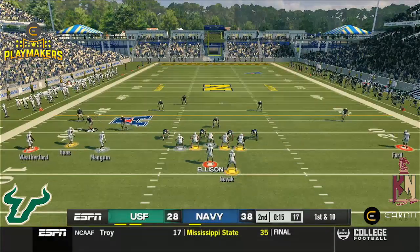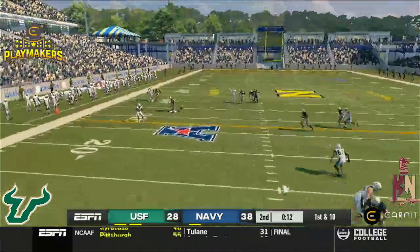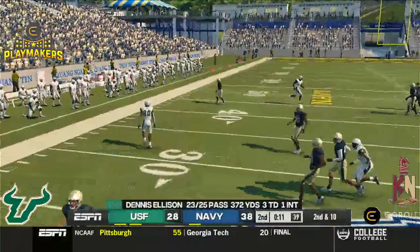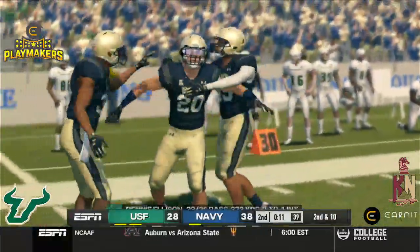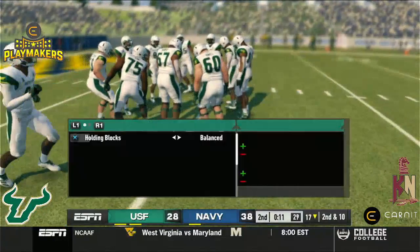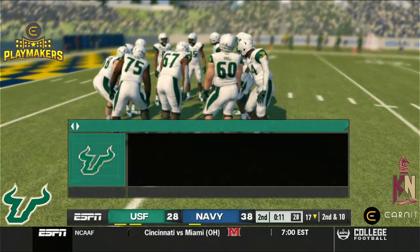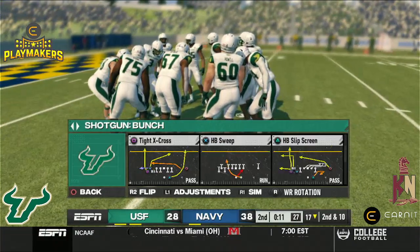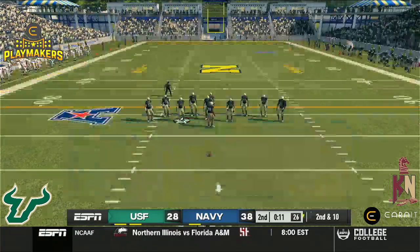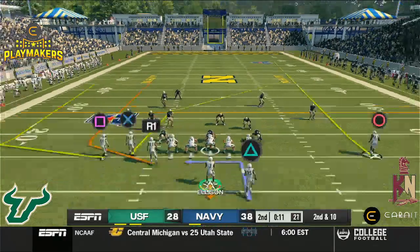The first rule on offense is to take care of the football. These guys need to remember that on this drive. Throws incomplete, knocked away. That makes it 2nd and 10. Second down, 10 to go. Ball on the 17.